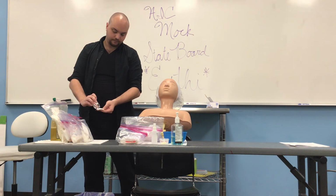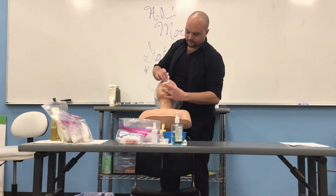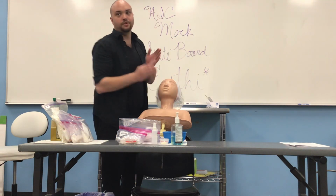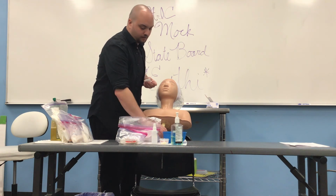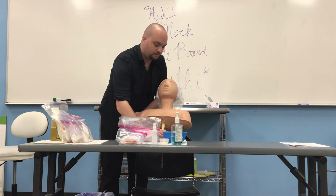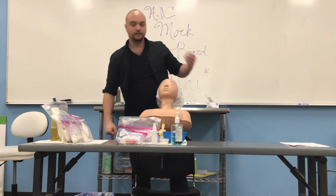So, again, over a trash can, dispensing my eye and lip cleanser onto a 2x2. I'm going to just brace the eye a little bit, use my downward direction on the lash, and then that's that. Show them that you can safely cleanse an eye. The last 2x2 is for the other eye, so you should only have 3 2x2s in this setup. Brace, downward on the lash, downward on the lid. Done.